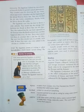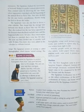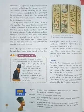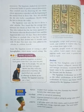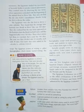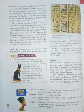Page number 20, children. Now come to the topic of astronomy. The Egyptians had knowledge about the movement of heavenly bodies. The Egyptians used to count the start of the year with the sighting of a star known as Sirius, which happened with the start of the annual flood in the river Nile. They divided the stars in the sky into 12 constellations, which means zodiac. The Egyptians also devised a solar calendar.